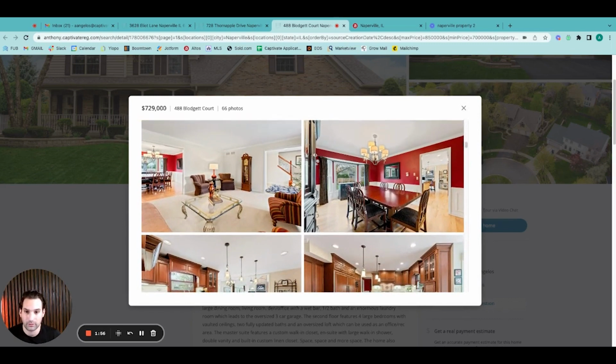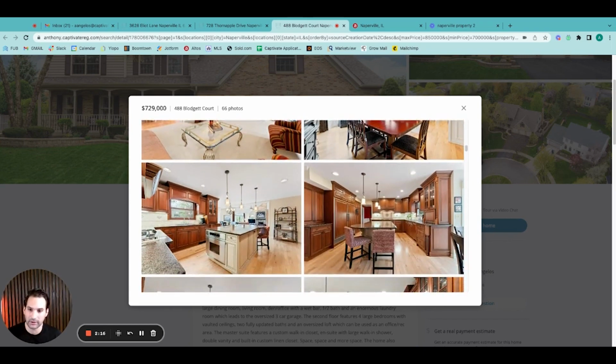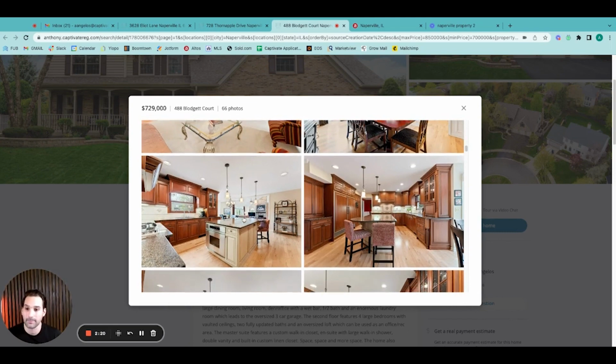Okay, lots of colors going on here. I personally am not a huge fan of reds in homes. I think it's fine, but I would probably repaint this property, maybe resand these floors. I'm just not a huge fan of the design choices of this home. It's a little bit more old fashioned, which is fine. It's just not my personal preference, and that's okay because it doesn't have to be.